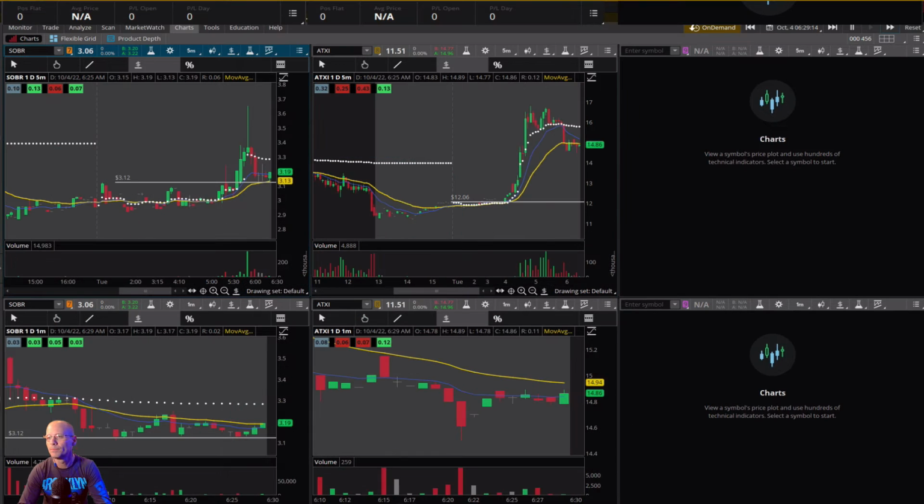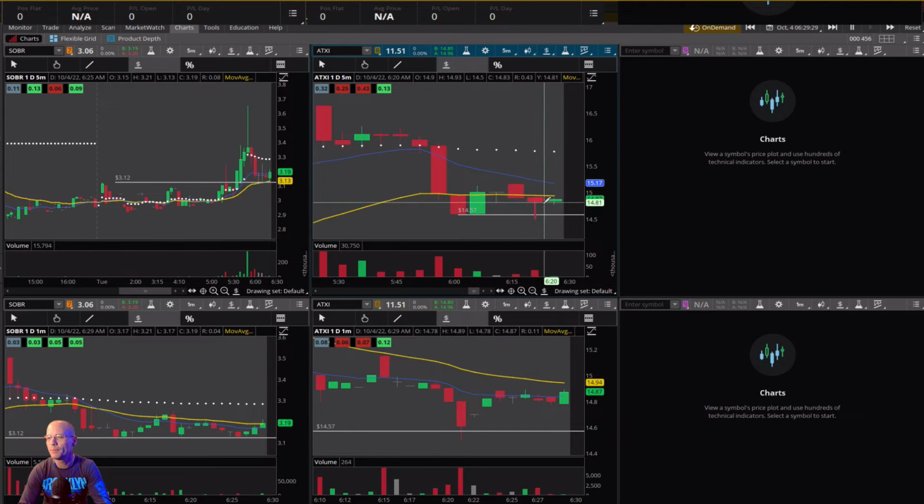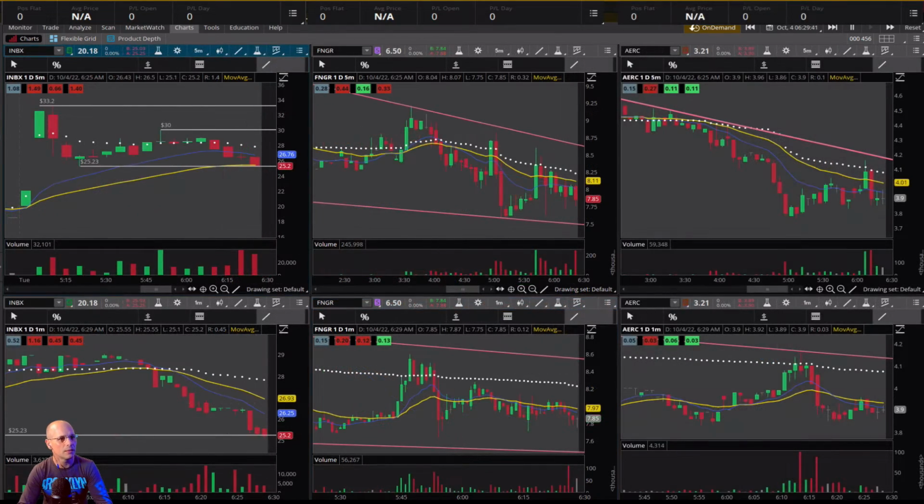Okay. So where are we bouncing off of? What time is it? Looks like I've got less than a minute. So we broke there. It's kind of unclear on this one. All I know is I have a support here that bears broke through but couldn't hold, and now bulls trying to make a run. Got to get above the VWAP. As a matter of fact, we're below the VWAP on every one of these stocks.